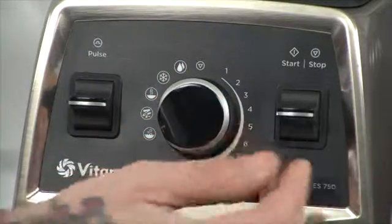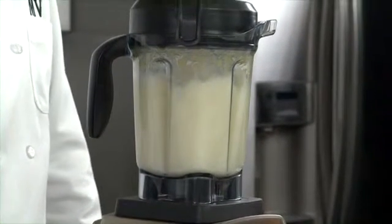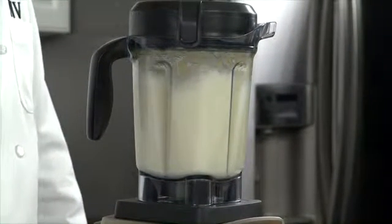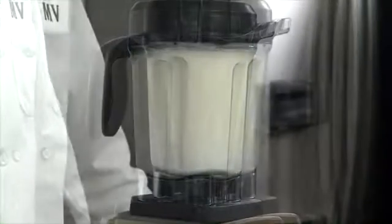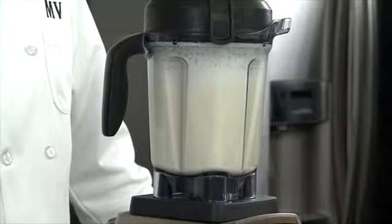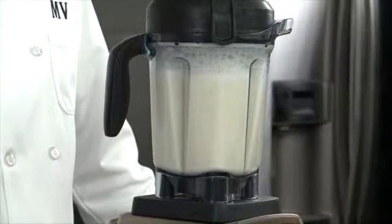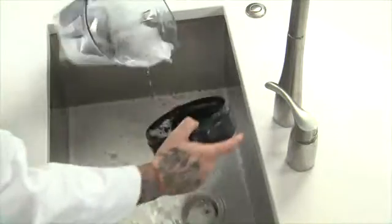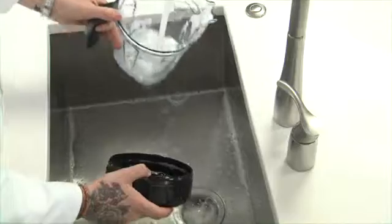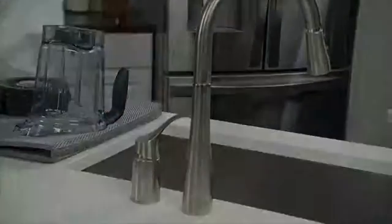Select a clean program and hit start. You'll be able to see the food residue washing off the inside of the container as the water and soap are circulated by the blades. Now, as you can see, the program will stop automatically. Now just pour the soapy water out of the container over the lid and rinse everything off with clean water. Then turn the container upside down to dry, or simply wipe it out with a dry towel.